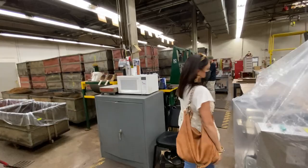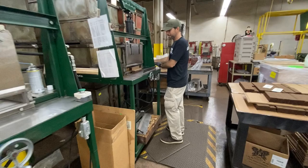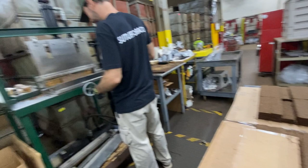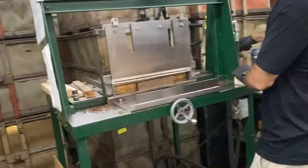He's slicing that right now, slicing the crumble cake. Alright. Oh, look at that. See that? Hang on. Look at that. That is so cool. Looks like bacon.